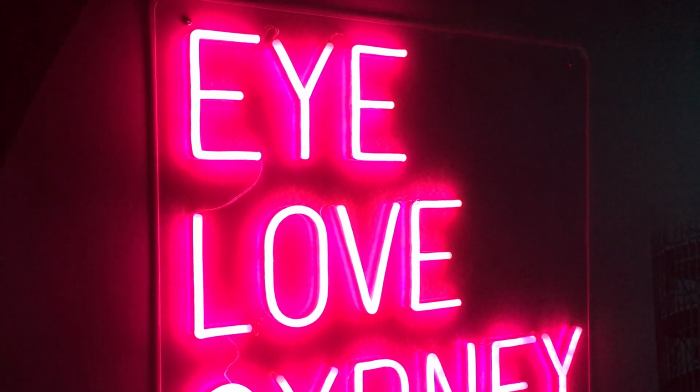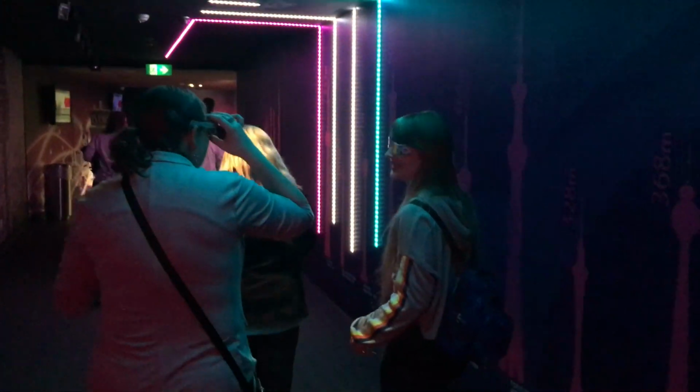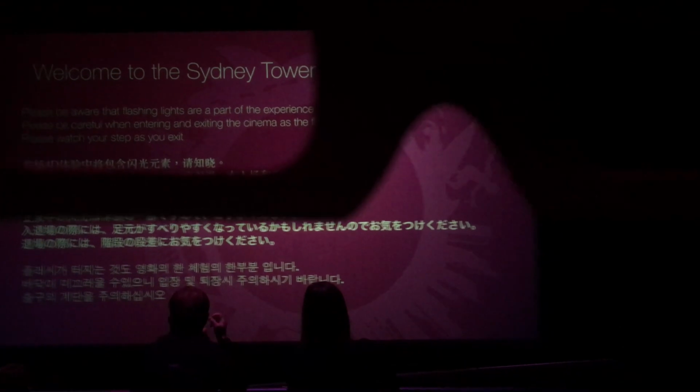This is pretty neat. Oh, that is kind of freaky. The I Love Sydney. Well, we're gonna go into the theater here and see a 4D movie. I put the 3D glasses on. Would it come out? Well, we're gonna try this. Let's see. Look at that!